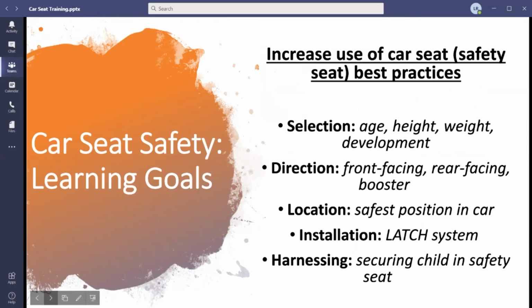Selection, of course, talks more about the age, height, and weight development for the car seat. Direction tells us, of course, what is the best direction for the child, whether that's front-facing, rear-facing, or booster. Location tells us the safest position in the car to install the car seat. Installation talks about the latch system and how to, of course, secure your child into the car seat and also into the car. And harnessing is the 2 straps that we secure the child in the car seat with, and we'll talk about what that looks like and how to actually move those harnessings.